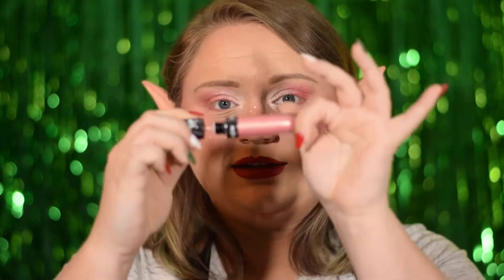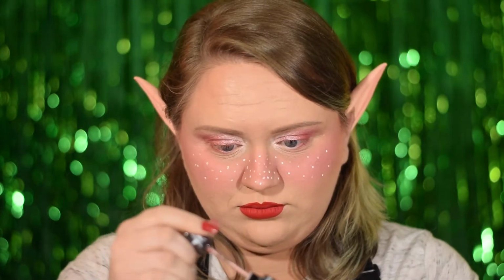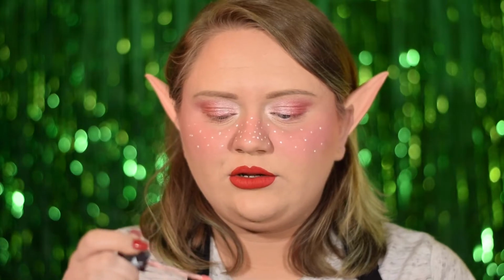Now I have a mustache. Now to tie together our red and our pink, I'm gonna take shade Ryland, this pretty metallic pink color, and I'm just, whoa. Just whoa. I'm going to put it right in the center.